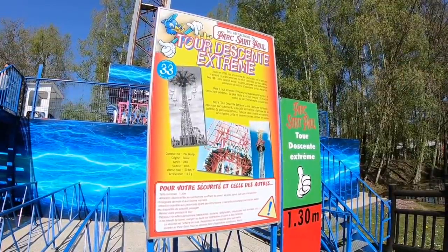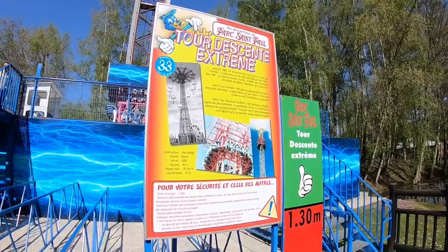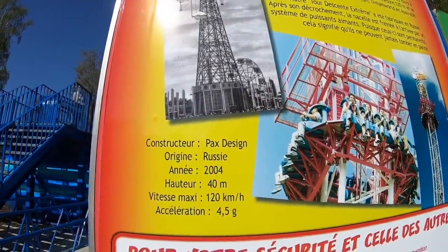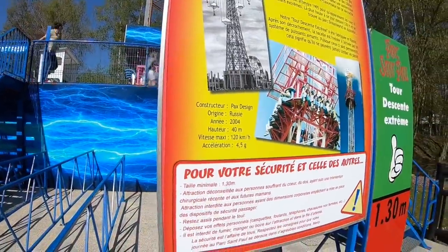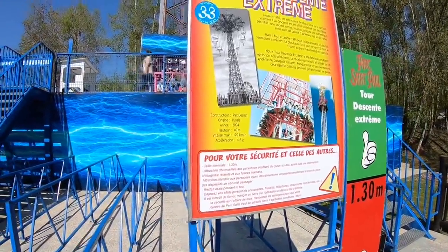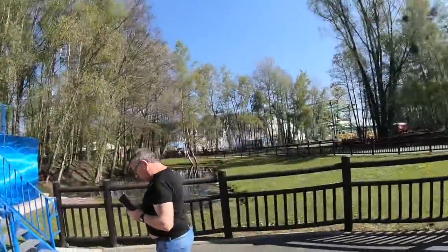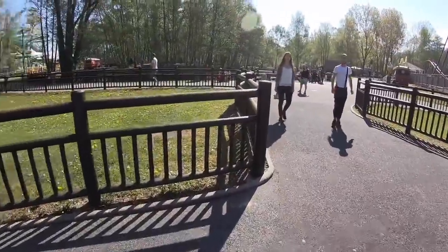It's actually called Tour Descent Extreme. And you can see on there, construction, Pax design. Really good, actually. 2004, 40 metres high, acceleration, 4.5G. You can actually feel it on there. It's really forceful, actually. Some good, yeah, really enjoyed that.